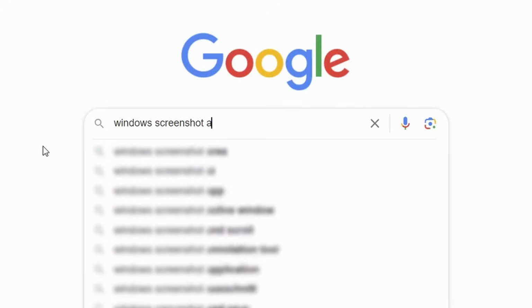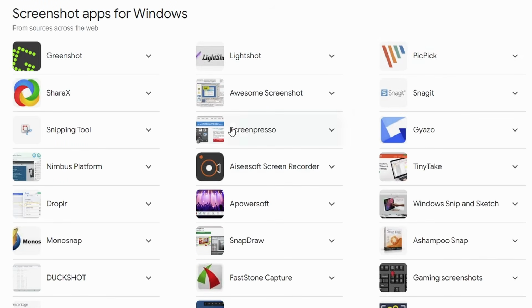But again, there are many screenshot apps available, each with slight advantages over each other, depending on your use case.